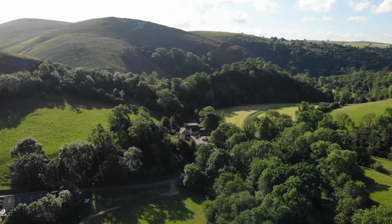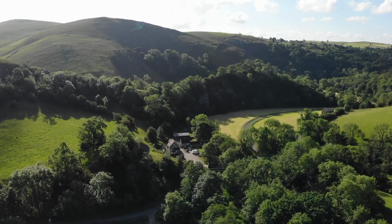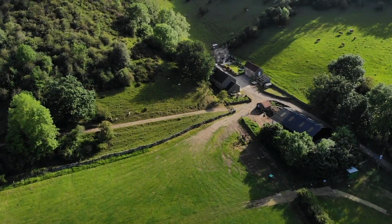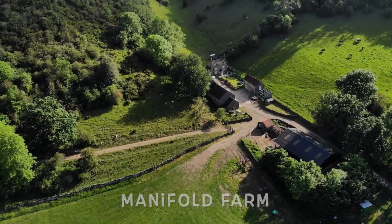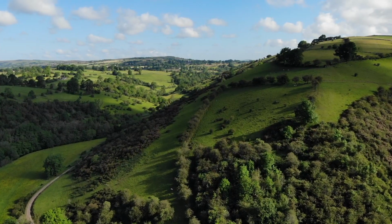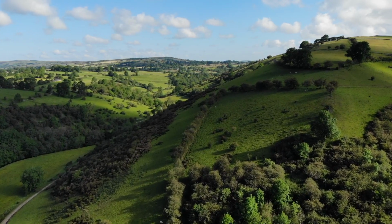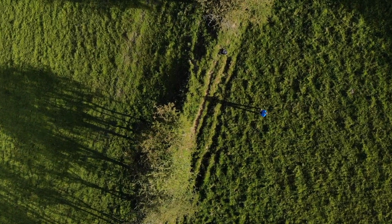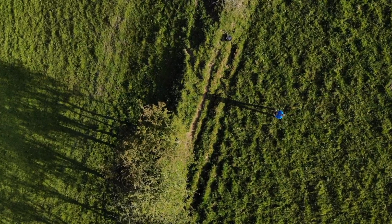The River Manifold weaves its way through the scenery, and it has a really surprising feature that you will see. Stu casts a long shadow in the early sun, and that's not bad for someone that's only 3'5".